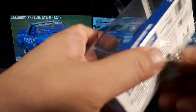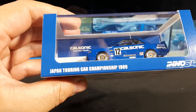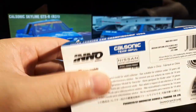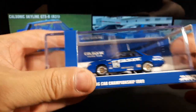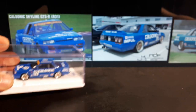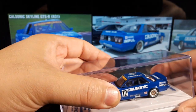Alright, let's see here. We have an Inno64, in case you didn't read that. I believe the internet told me that in 1989 this car won the Japan Touring Car Championship. We got some official licensing here, and then a little line art there. Just kind of a lame background there for the racing team. No tape, so not bad as far as the tightness goes.